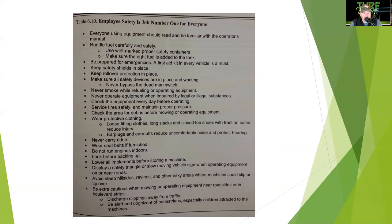Do not run engines indoors, and look before backing up. And then lower all implements before storing a machine, and display a safety triangle or slow moving vehicle sign when operating equipment on or near the roads. Avoid steep hillsides, ravines, and other risky areas where machines could slip and tip over. Be extra cautious when mowing or operating equipment near roadsides or in boulevard strips. Discharge clippings away from the traffic and be alert and cognizant of pedestrians, especially children attracted to the machines.